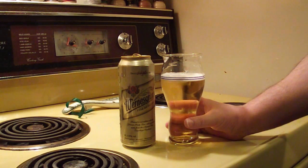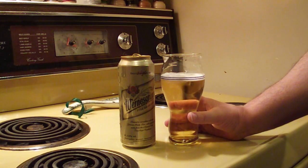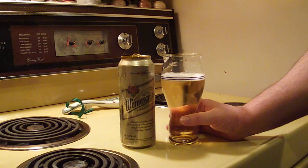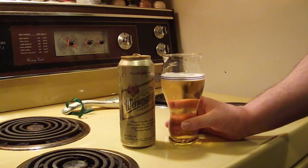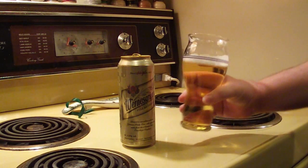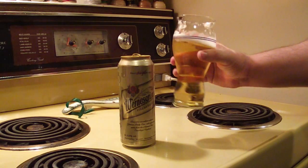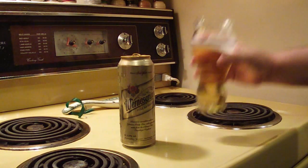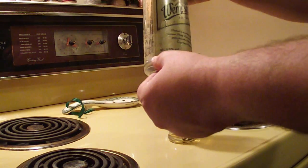The most predominant taste of the whole thing, though, is that hop bitterness that hits the back of the tongue, but it doesn't sting. Warsteiner and Pilsner Urquell have a much more pronounced hop sting to them, and this one just doesn't have it as much. As for the body of the beer, it's nice and light, kind of like a medium to light beer. 4.9% ABV. I didn't say that already.